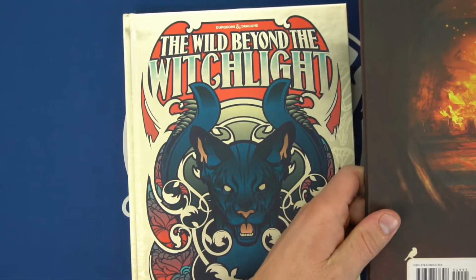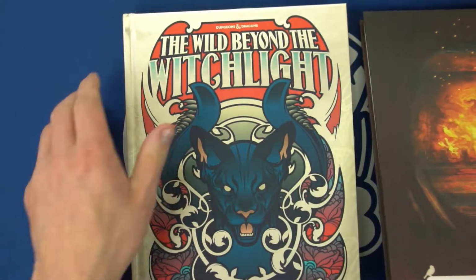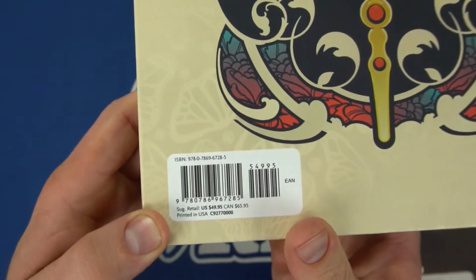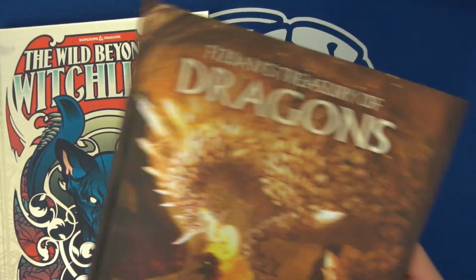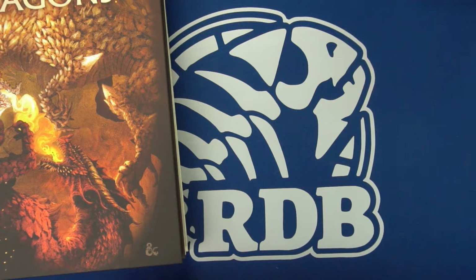$65 for the, oh no, that's Canada. $50 for the US. So $50, and this one should be $50 as well. Yeah, $50 for this one too. So that's quite a steal to be able to get them for $31 in my opinion, especially when I don't believe they're on Amazon unless a third-party seller is selling them. I don't know what the rules are for selling these on Amazon and whatnot.